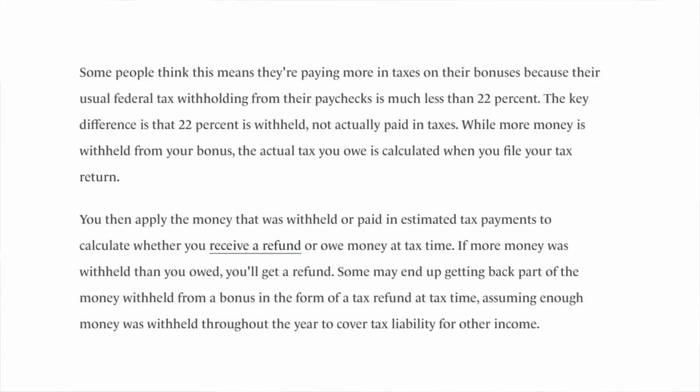One more common myth that I want to address is surrounding bonuses, and that you pay more taxes when you're being paid a bonus. Now, that myth stemmed from the fact that the IRS has special rules on how taxes are withheld on bonuses. And most companies take the easy route and just withhold 22% for federal taxes on their employees' bonus. So some people think that this means they're paying more in taxes on their bonuses because their usual federal tax withholding from their paychecks is much less than 22%.